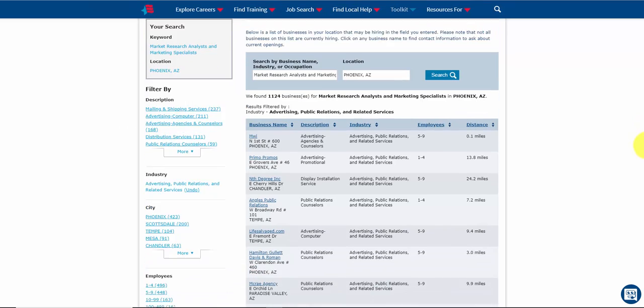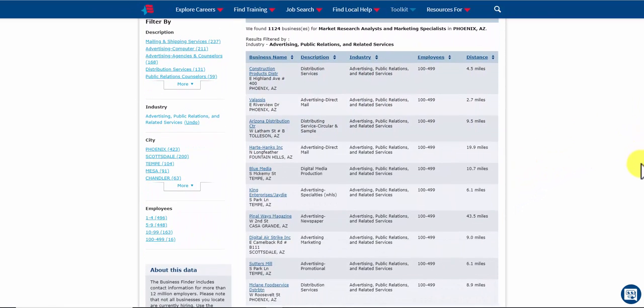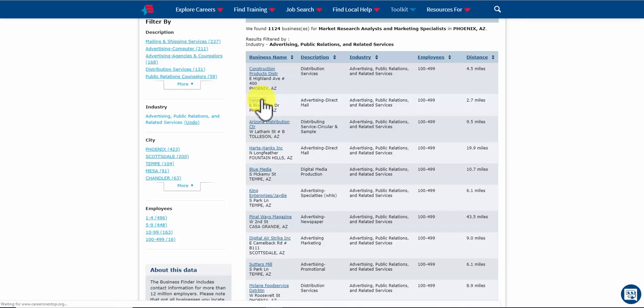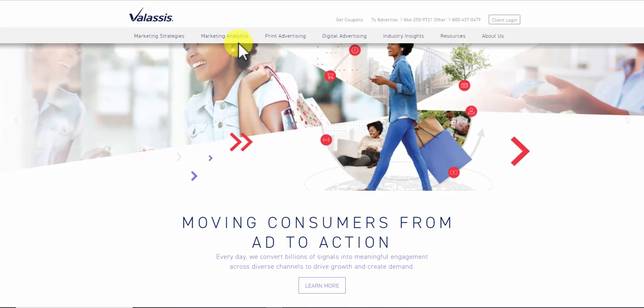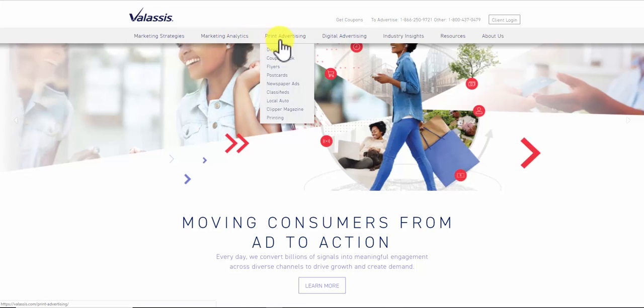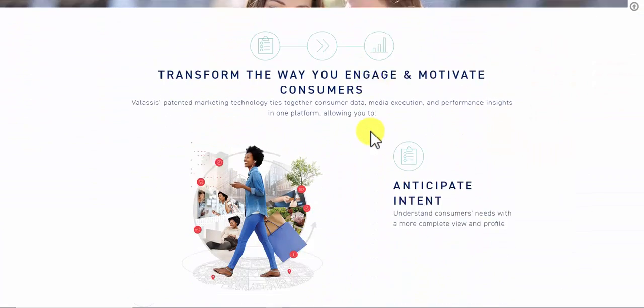So we come up with our list, and obviously we're looking at advertising, public relations, advertising. And again, we look at the larger employers. And here are the larger employers that hire marketing advertising. So what we'll do is we'll click on this, see what they do. Marketing strategies, marketing analysis, analytics, print advertising, all sorts of marketing advertising goes on in this company.